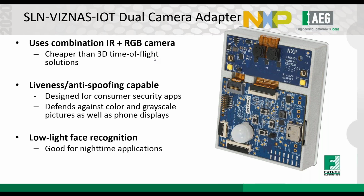All right, so the board that Don was demoing was this particular platform, which is the dual camera adapter platform, which is a combination, as Don had mentioned, with an IR as well as an RGB camera. So the advantage of this, when you're looking for liveness detection, is it is at a lower price point than a 3D time of flight solution, allowing you to reduce your overall bill of materials.